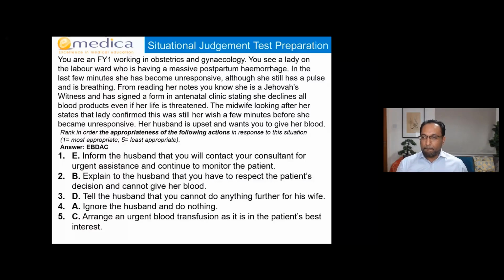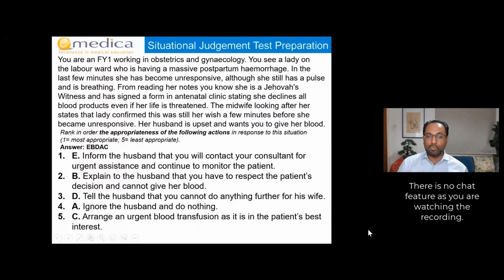Those of you that put B number one and E number two, just share in the chat why you put B first and E second. I just want to look at people's thinking. Just share that with me.